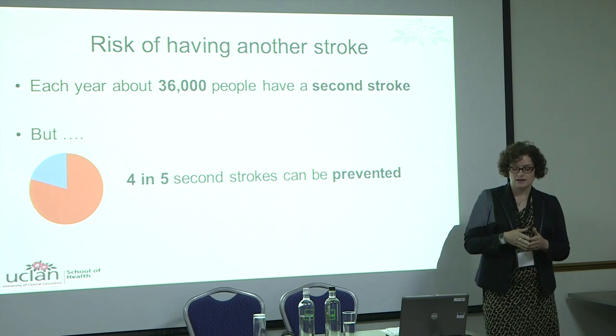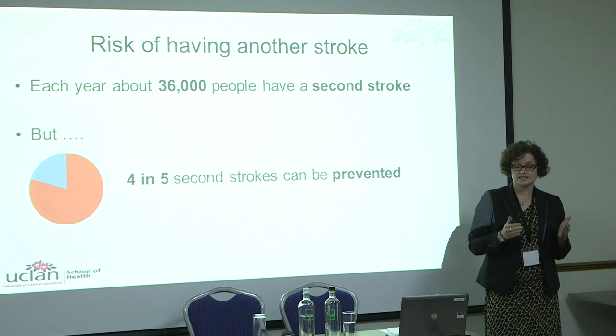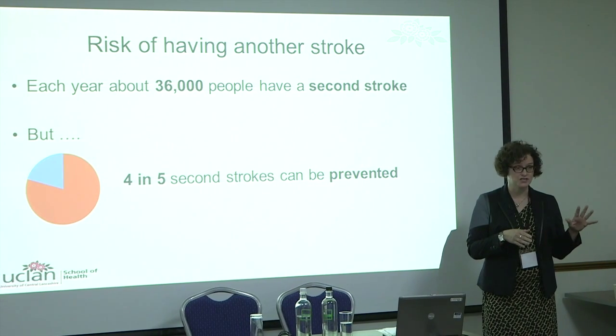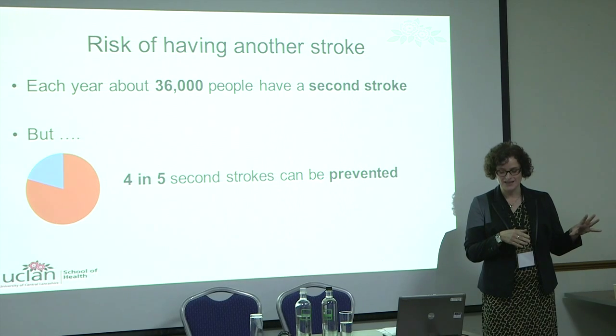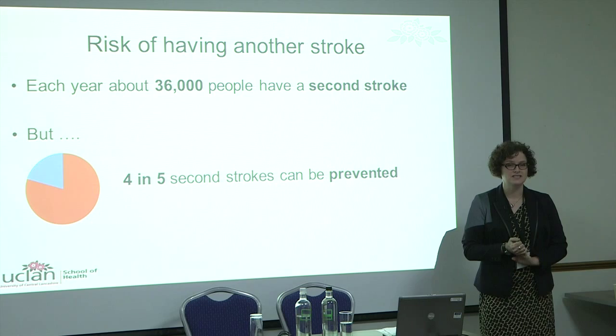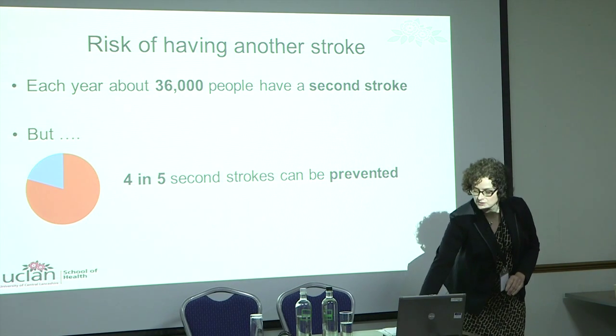So if we look at 36,000 people in the UK who have a second stroke every year, it's estimated that if everybody had the very best preventive treatment that they can have, according to current day recommendations, we could prevent 4 in 5 of those second strokes. We could prevent 80% of them. And that would be a huge benefit if we could achieve all that.